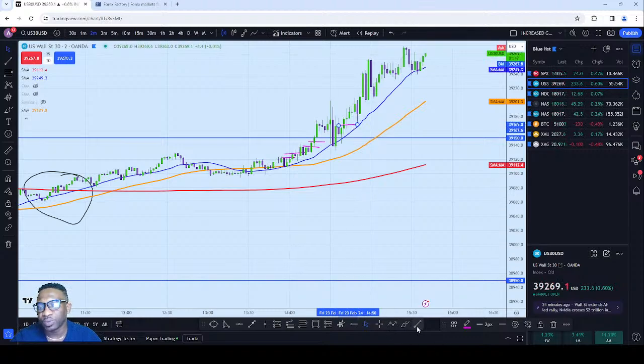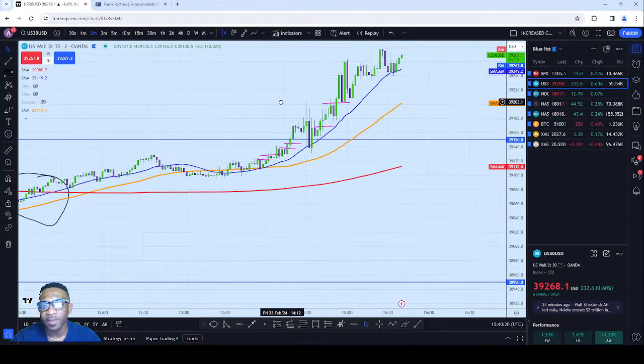Another place to add on, price is still near the 20 moving average. You add on here. You add on.